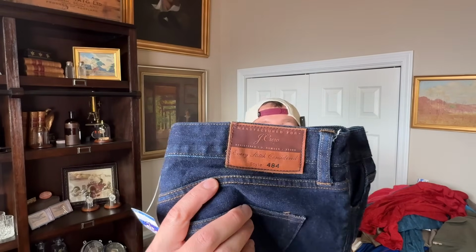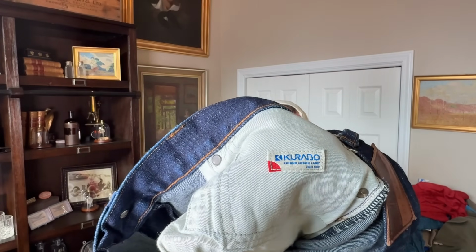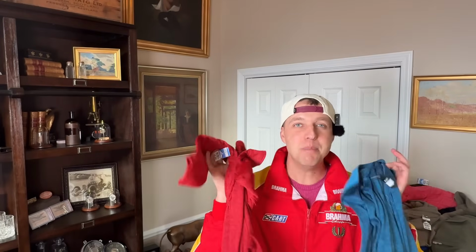These are J.Crew jeans. The J.Crew jeans that I pick up for men have to have, unless they're new with tags, that Japanese denim on the inside pocket. They have that Japanese denim, so I'm picking them up. $7.99. These sell for around $27.99 every time for me. Bread and butter.